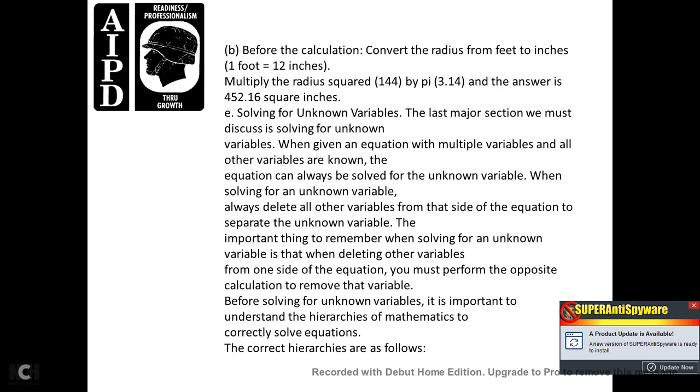Before calculating, convert the radius from feet into inches. 1 foot is equal to 12 inches. The radius squared is 144 times pi. The answer is 452.16 inches squared.